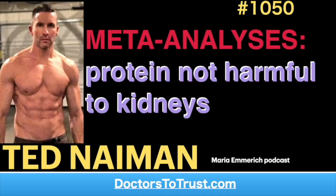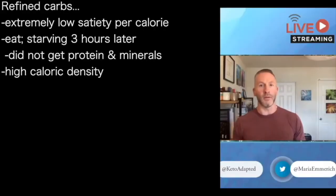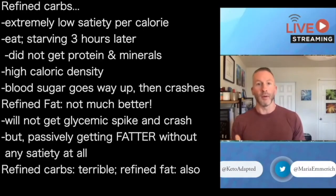So the problem with refined carbs is they have horrible satiety per calorie. And so if you eat a bunch of refined carbs, you're starving 3 hours later. You didn't get protein, you didn't get minerals, you didn't get all these things you need. And they have a really high caloric density. So like your breakfast cereal, your blood sugar goes way up, 3 hours later goes way down, you're hypoglycemic, you're starving, you're eating more. But refined fat is really not much better.